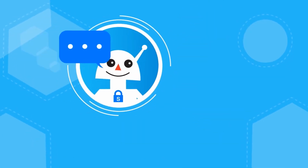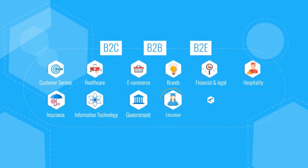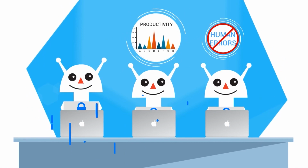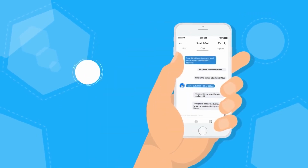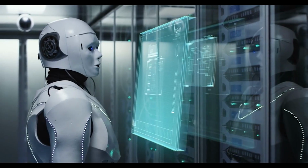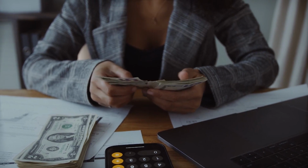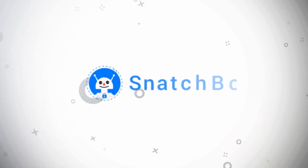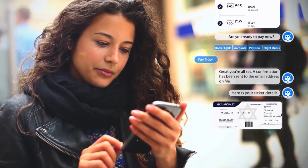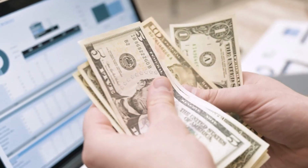To earn from SnatchBot, you can offer chatbot development and automation services to businesses. You can charge a one-time fee for creating the chatbot and a monthly subscription for maintaining and updating it. Additionally, you can offer custom integrations and analytics services to clients to further increase your income. With SnatchBot, you can streamline customer interactions and generate more revenue for your business.